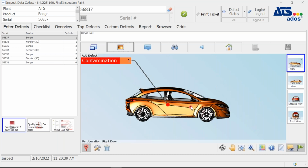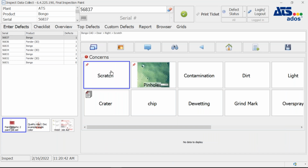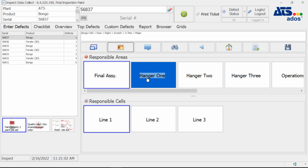I can continue on and add multiple defects. So if I see a different type of defect here, like a scratch, I can enter that. And again, it could be that simple, but many times in a painting or finishing operation, I want to add other details or collaborative information. So for example, here I can say what size the scratch is. If you rank your defects and want to sort by rank later, you can say what a rank is.